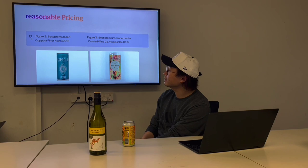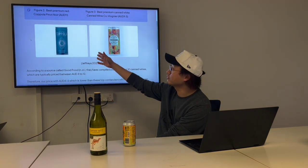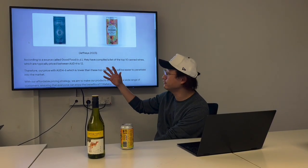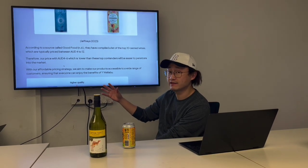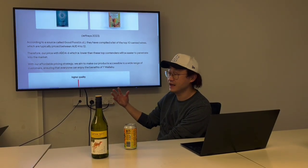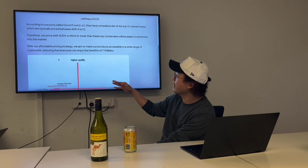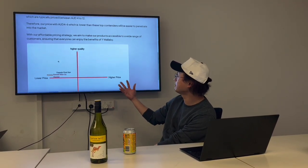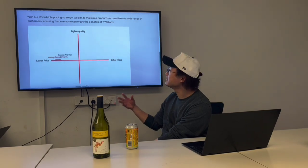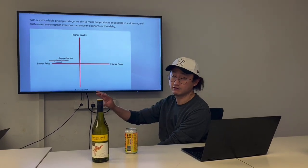According to a source called Good Food, which you can see on the screen, this is one of the best-selling canned wines in the market, and their target price is around 8 to 12. We did some research about canned wine prices, which start from 4 to 12 euro, and we target White Vitabi at 4 to 6, which is quite lower than other top canned wine producers. The reason for our pricing strategy is that we want to make our products more accessible to a wide range of customers, and ensure consumers can enjoy the benefits of White Vitabi as with Yellowtail when comparing prices with other canned white.